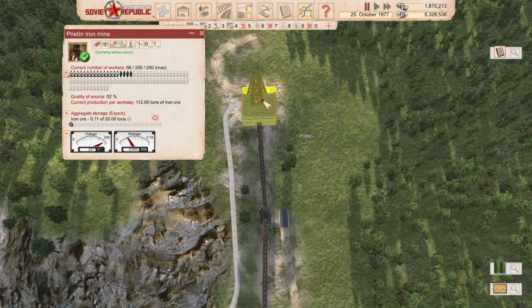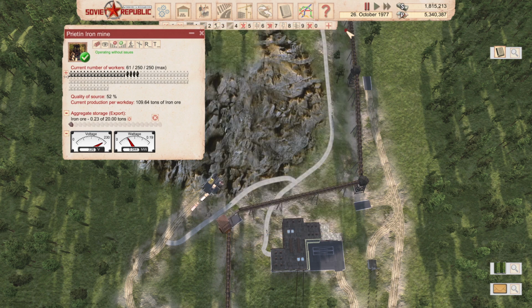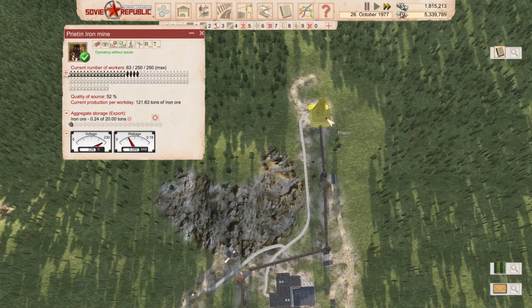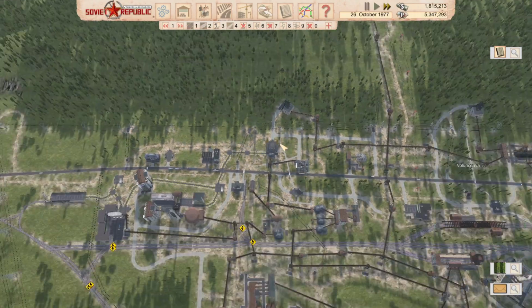How many workers are we getting? A fair bit, actually. But yeah, more workers would be better. There goes more. And there goes some more. Don't take so many to the gravel. We want 90% of these people going up to the iron mine. How's this going? Better? Yeah, so we need to potentially find a way that we can get a few more workers up there.